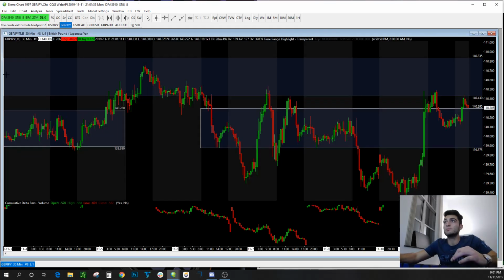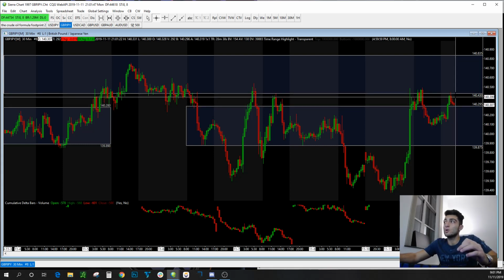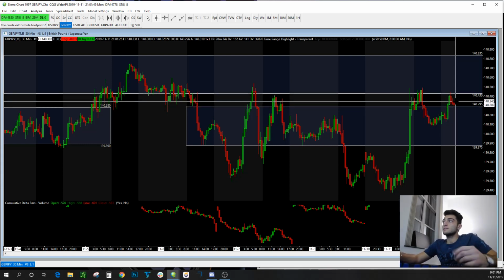Next pair we got GBPJPY. It's in this no trade zone right now, in between 140.430 and 140.295. When price is stuck in a pretty tight zone between two levels, what you want to do is just literally sit on your hands.